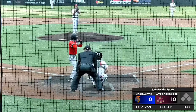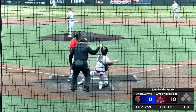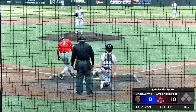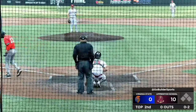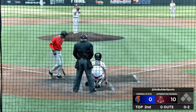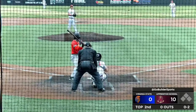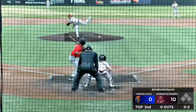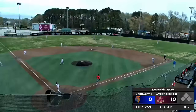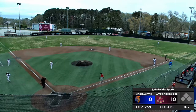First pitch to Rivera was a strike. Strike 2 is called. Oops, that's Young. I'm already giving that guy strikes. 0-2 is the count to the Trojan shortstop. Grounded down the third base line, foul.